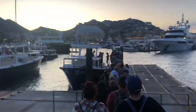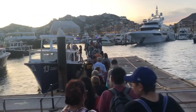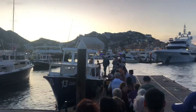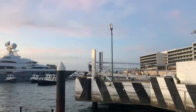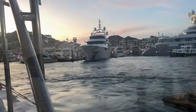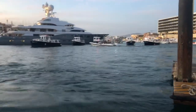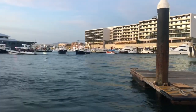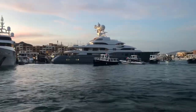So we're on a bigger ship coming off of it for the tender. Now we're going on a smaller one. So this boat's probably gonna rock a little bit. Let's see what the adventure's like getting back to the Navigator. We're officially on the tender. Pretty cool little sunset action with the views of the boats. I'll try to get some better shots as we go.